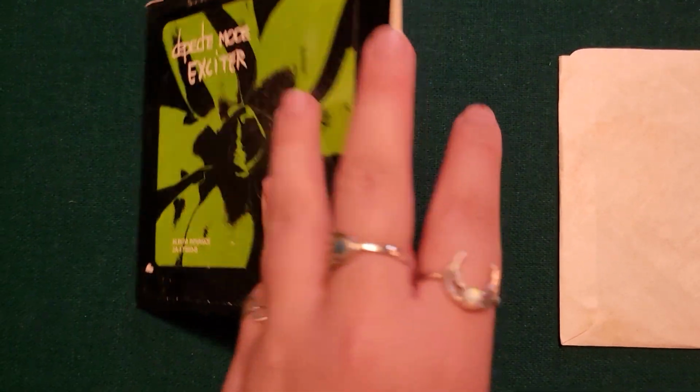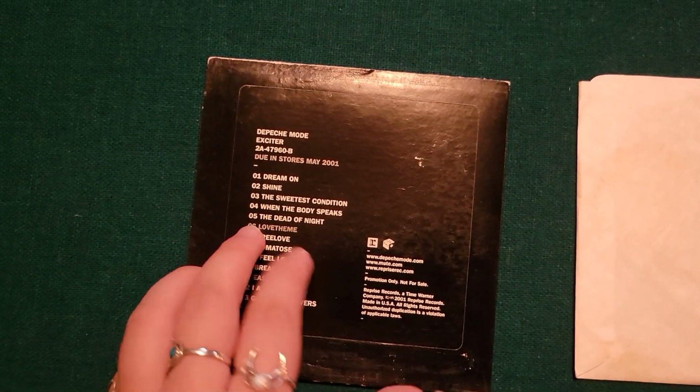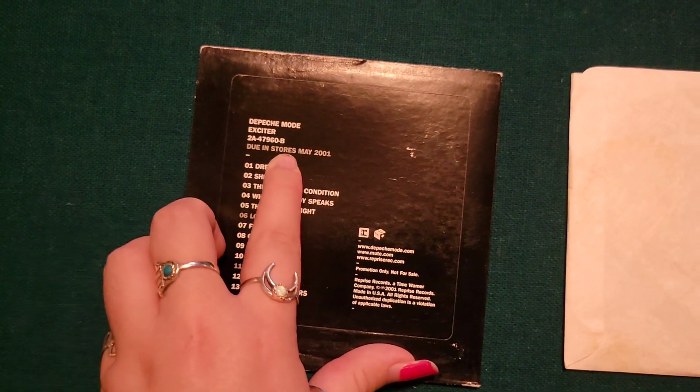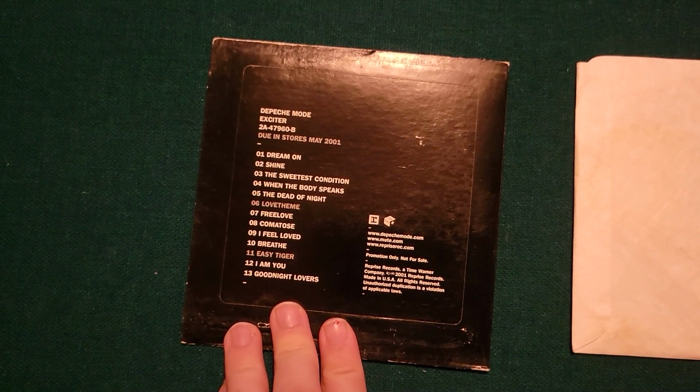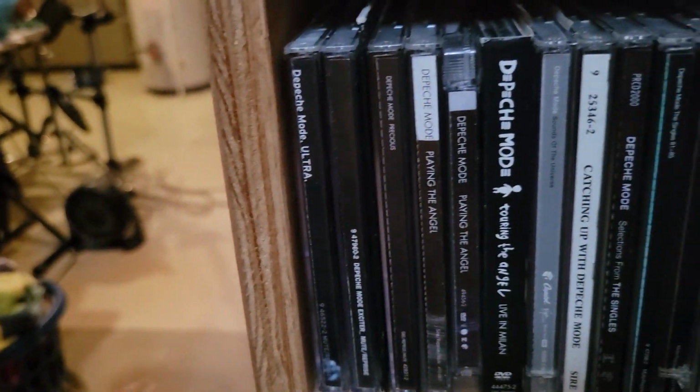I'm literally viewing the history of how the music industry used to work. The only people who should have stuff like this are like important industry people, and here I am with it in my own hands. Speaking of Depeche Mode, check out how much we have. It looks so good sorted like this.